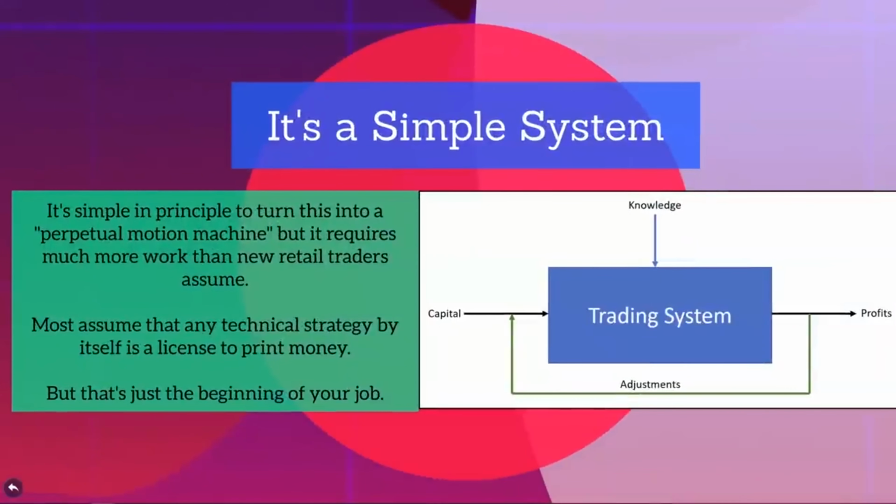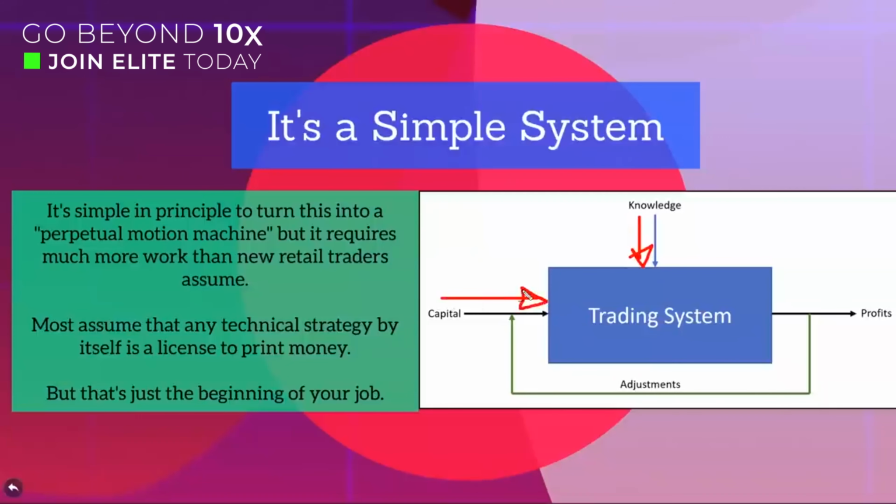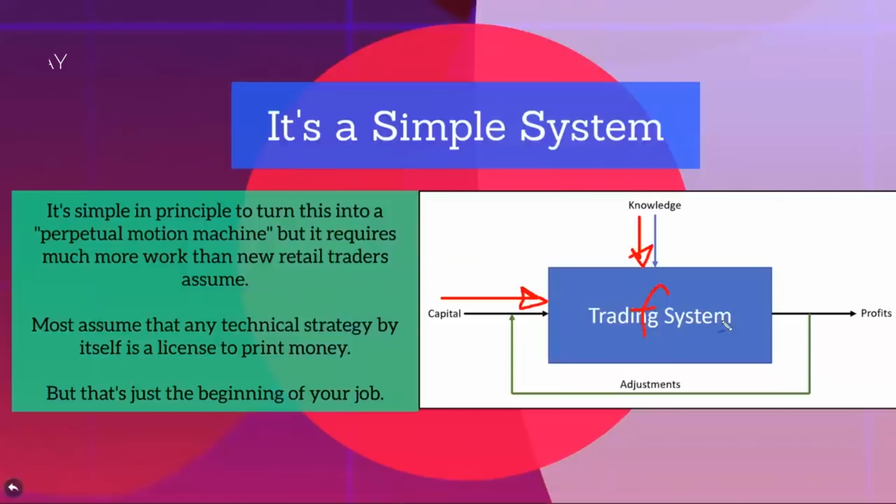So think about this. Market strategy development is actually a simple thing. You're going to provide some form of knowledge into it, hopefully, and you're going to put some type of capital into it. Those are the inputs that you start off with. You're going to have some kind of function inside of here. This is a closed loop system for those of you that know it. You're going to generate some type of profits from there, or losses maybe, and then you're going to learn something from it. You're going to make adjustments, or you better. You're going to make some type of adjustment.